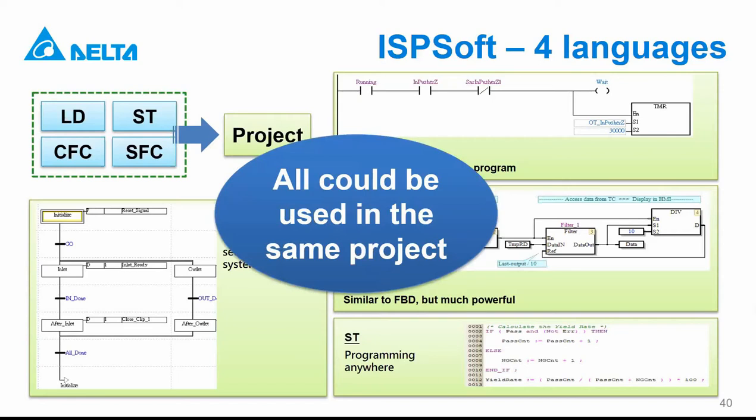In the same project, you can use different programming languages. It is not written here, but in a previous update, ISP soft now also supports the C programming language. So if you already have a C language user project, then you can directly import it to ISP soft. Okay, so we can say that there are 5 languages.